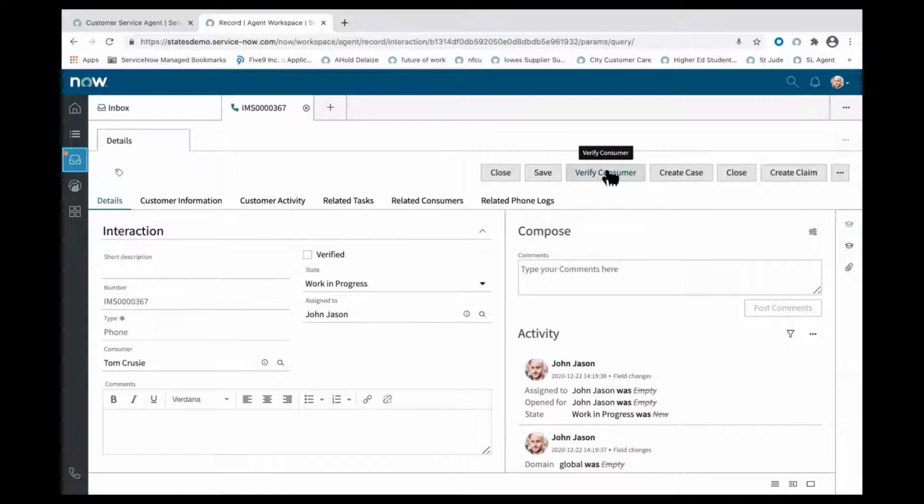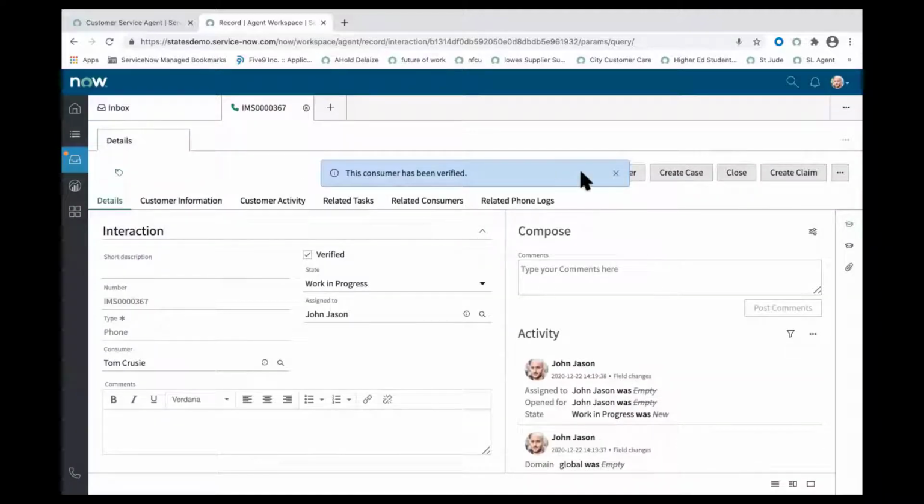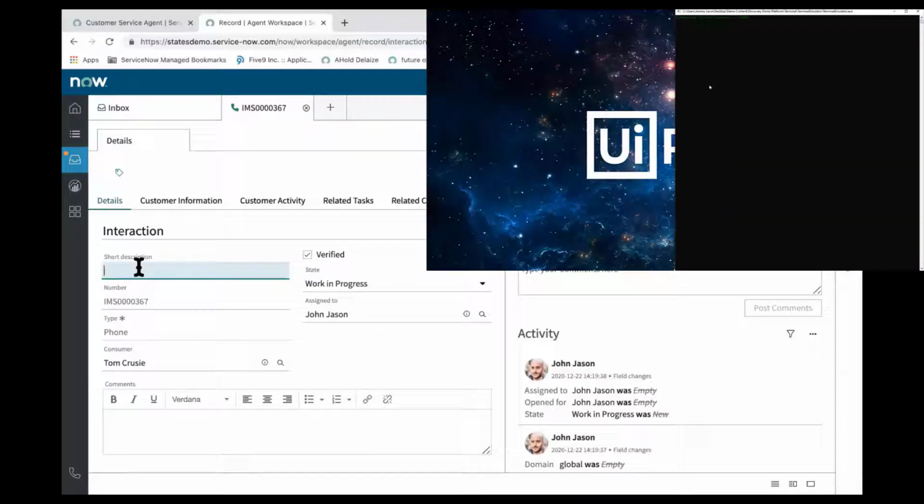Then, John, the call center agent, verifies that Tom is who he says he is by asking for verification and presses save. The action of clicking save kicks off a UiPath unattended robot on a separate machine. The UiPath robot will log into a mainframe application, gather more information about the consumer, and send this information back to ServiceNow. The agent is able to continue to do other work while the robot is gathering this data.